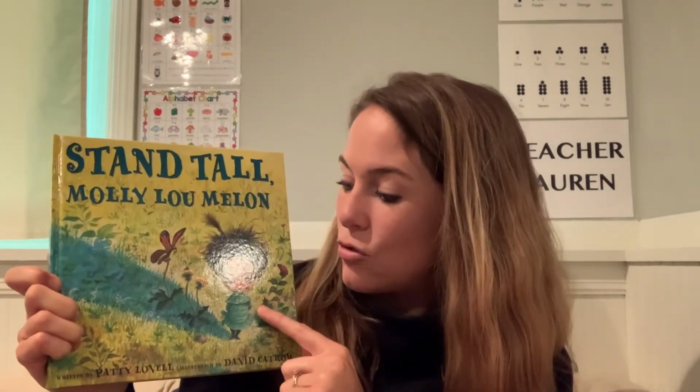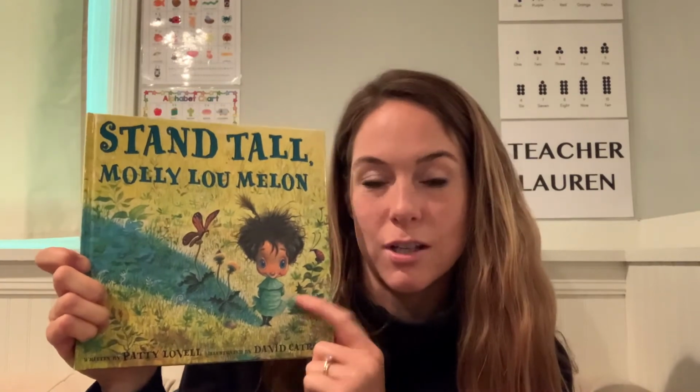So one thing I love to do before we start reading is to make predictions about what the book will be about. So when we predict, we guess what the book's going to be about. And the fun thing about predictions is there's no wrong answers. We just get to use our imagination and be creative to guess what the book might be about. So the title or the name of the book can help us predict or guess what the book's going to be about. And the illustrations or the cover pictures can help us predict.